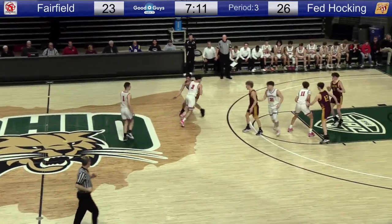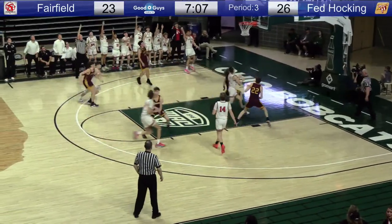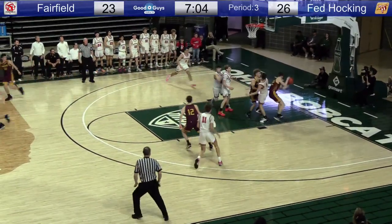7:14 to go in the third quarter. Friend dribbling off the side, a three-point ball game. Kicks it to the left corner, House for a three. It's up. He liked it, but it wouldn't stay down.